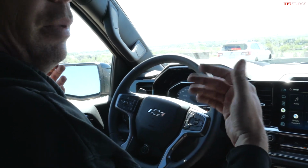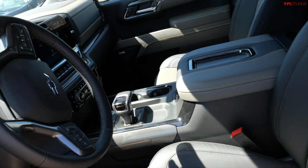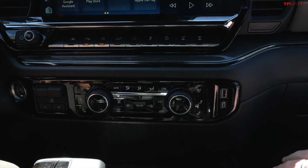Let it be done beeping. Yep. You can already hear it. This truck is in the settings. It says if it's warm outside, turn on the ventilated seats automatically, which you can turn off. You can turn off that feature so it doesn't do that. But what do you think?